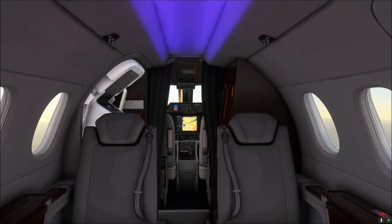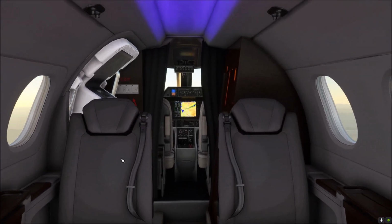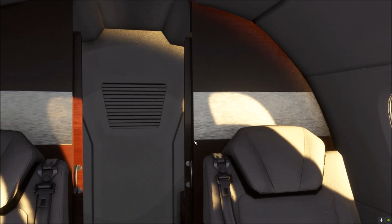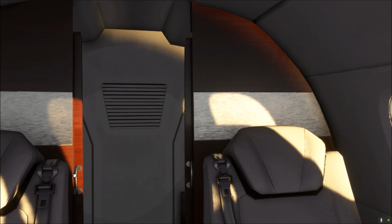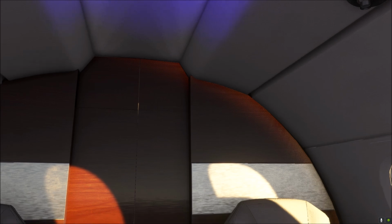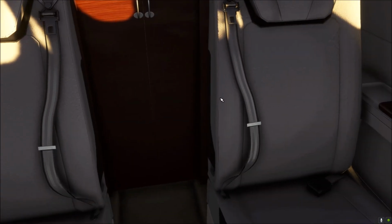I like the lighting in the cockpit. We'll go forward a bit. We'll close the door to the loo, if I can remember how. There we go. It's nice to have a completely enclosed loo though.